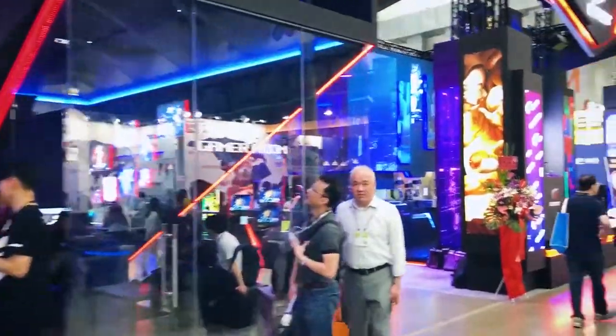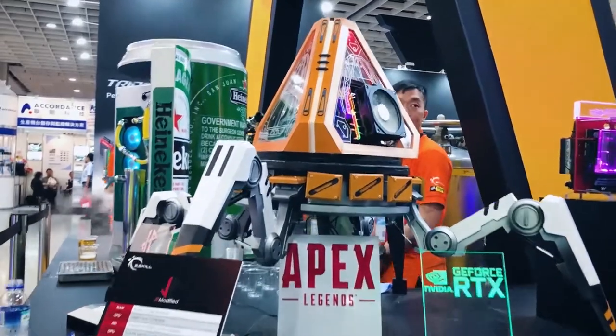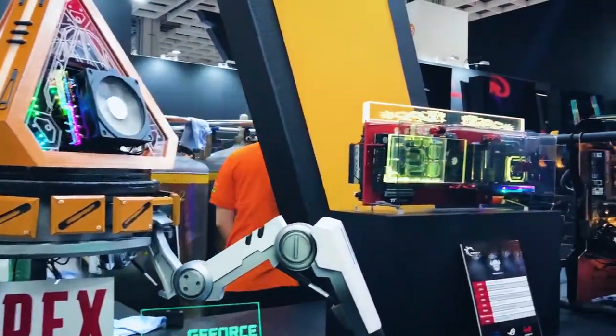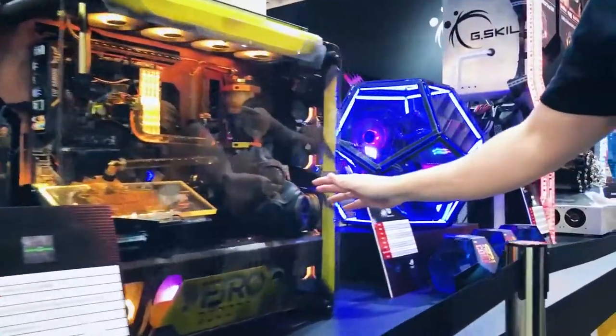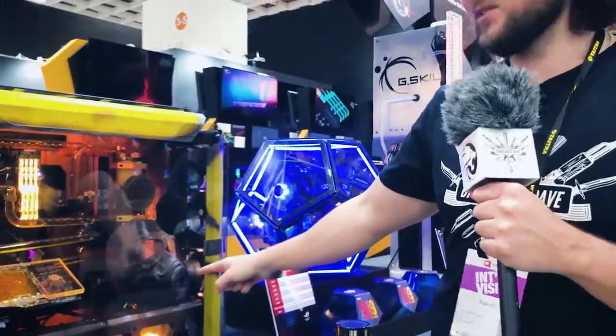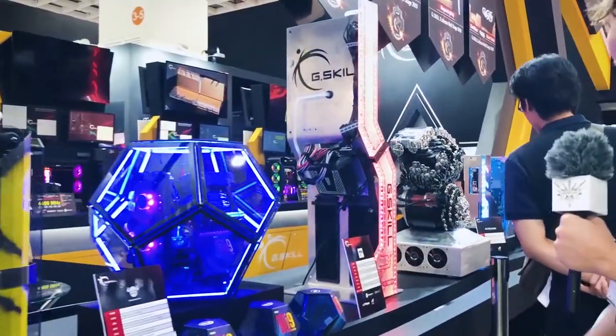Got some Apex builds over here. The Apex Legends players will recognize this guy. Got some just crazy builds over here. Look at all this stuff. Those Metro fans would recognize this guy right here, one of the Gas Masks. Metro Exodus over here. Some more awesome builds over here. More custom builds. Really cool custom build. We've been looking at a lot of custom cases. More custom builds. So many custom cases.